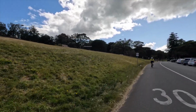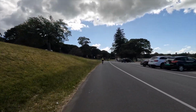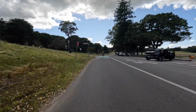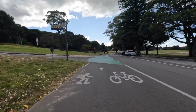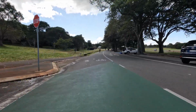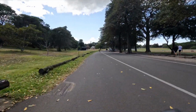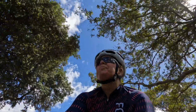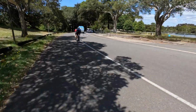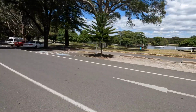On that inside section, there are some great trails for runners as well, and you often get big groups of runners at Centennial Park. There's a parkrun there every Saturday morning. You also often get people on their time trial bikes. If they're training for a time trial or a triathlon, it's a good spot where you can get up some speed, get pretty aero, and just practice time trialing.